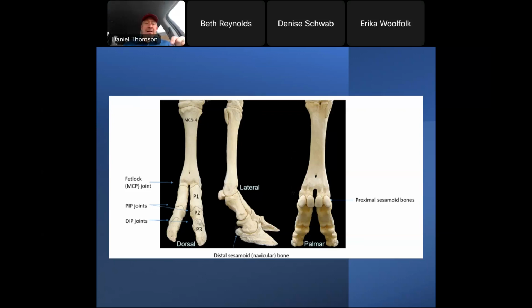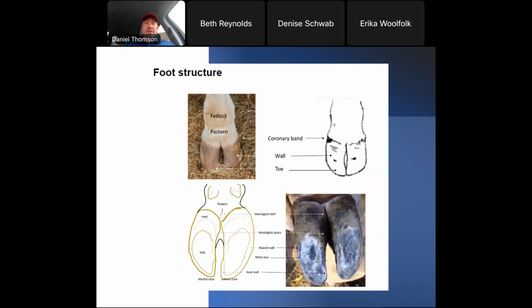And the one we're really worried about is P3, or the tip of the toe that is in the hoof wall, that can cause some issues when we get toe abscesses. But I think it's really important to understand this. Other areas that are important to understand, just common terminology, is up here at what we would call a wrist is the fetlock. The pastern is between the hoof and the fetlock. We have the hoof wall, which is the outer hard surface of each toe. And that hoof wall grows from the coronary band. The coronary band is kind of like the cuticle of your nail.